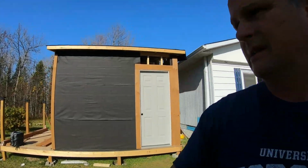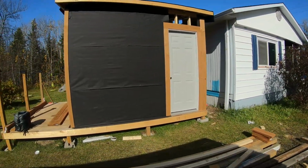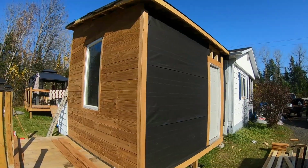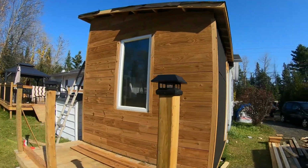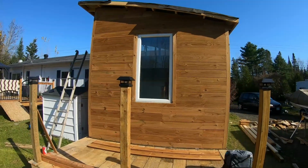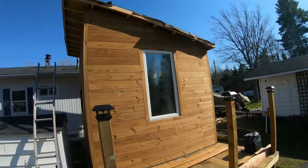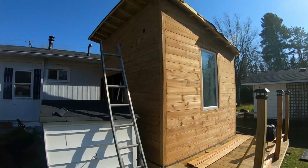So we're continuing on with the shed project. Got quite a bit done since you last seen me. Got the exterior door put in. I'm using fence boards as siding here. Put a window in. But today I'm going to be working on the roof. This is going to be our Tiki Bar.